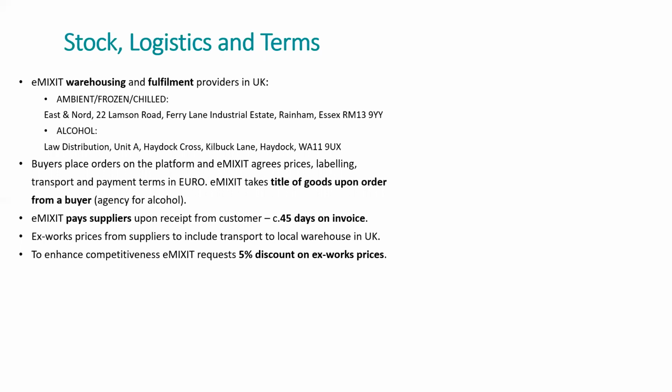XOX prices from suppliers, if you join the platform, should include transport to the local warehouse, to the addresses mentioned, because then our XOX price includes the transport to that location. We do request a 5% standard discount on XOX prices delivered to the warehouse. This is really to allow a certain level of competitiveness, bearing in mind Eastern Europe is playing catch up with disposable income. There is pressure on price. There's slightly less pressure on price on innovation and products that really are different, because there is less of a comparison. But nonetheless, we have to be aware that there are a lot of price-driven discussions generally across these markets.